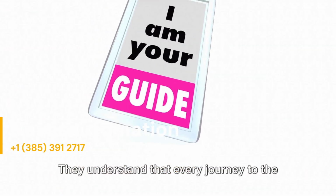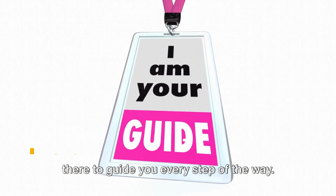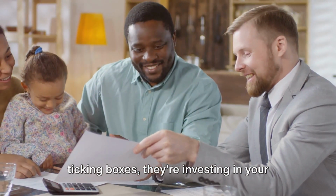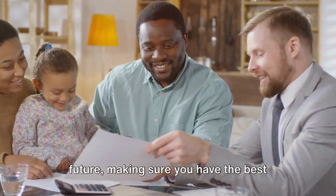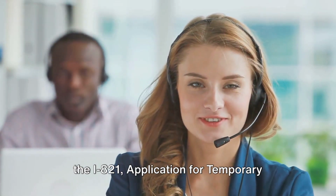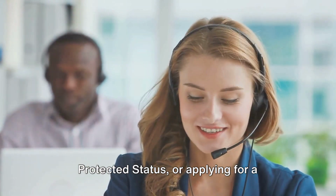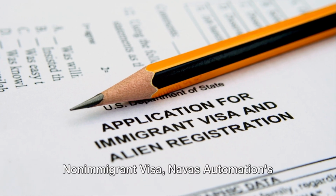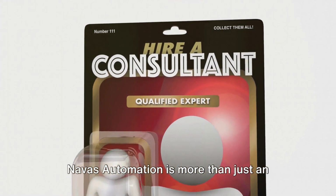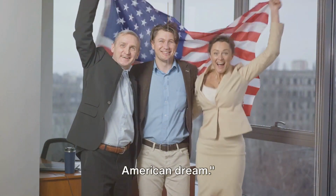They understand that every journey to the American dream is unique, and they're there to guide you every step of the way. They're not just processing forms and ticking boxes, they're investing in your future, making sure you have the best possible chance of success. Whether you're seeking assistance with the I-821, application for temporary protected status, or applying for a non-immigrant visa, NavasAutomation's experienced consultants are there to help. NavasAutomation is more than just an immigration consultancy service. It's your partner in achieving your American dream.